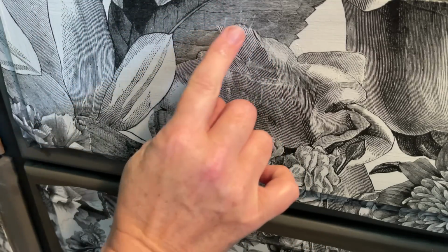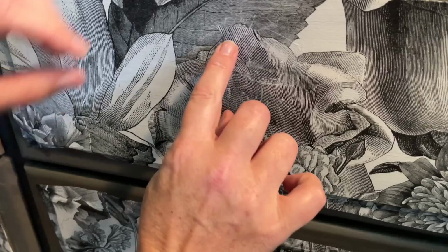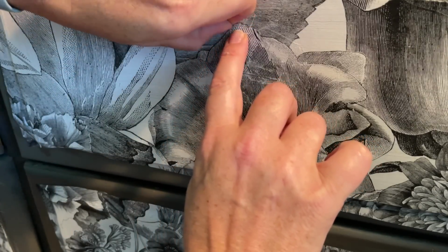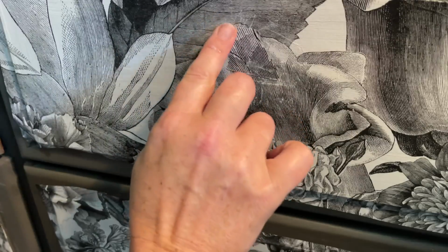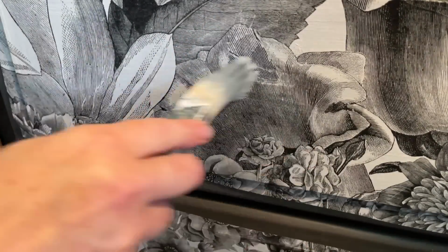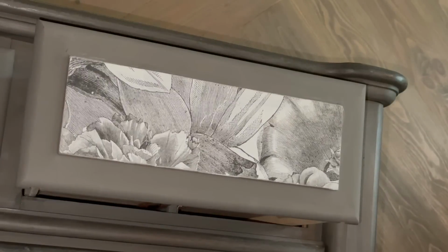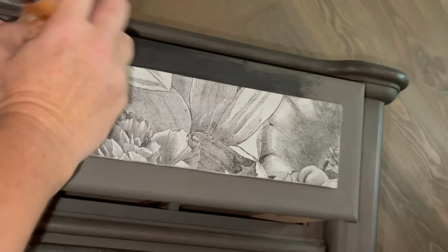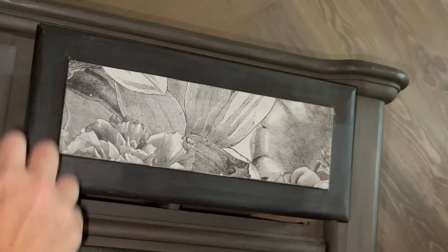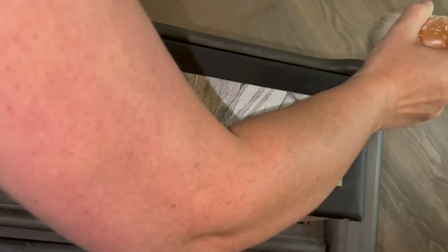After the decoupage paper is completely dry, I go over the edges with the clear wax, and then I buff it with a shop rag that doesn't have any lint attached to it, and I reattach the same hardware that came with the piece. I'm really liking how it kind of breaks up the paper, and I am completely happy with this one.